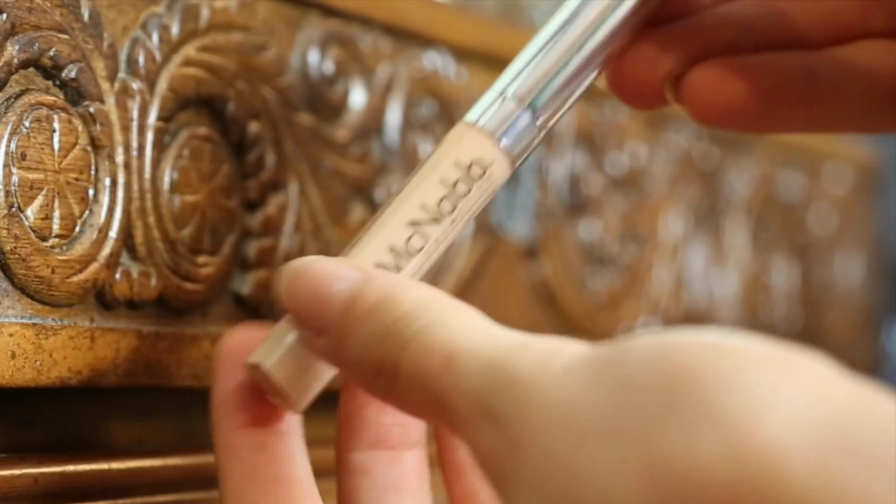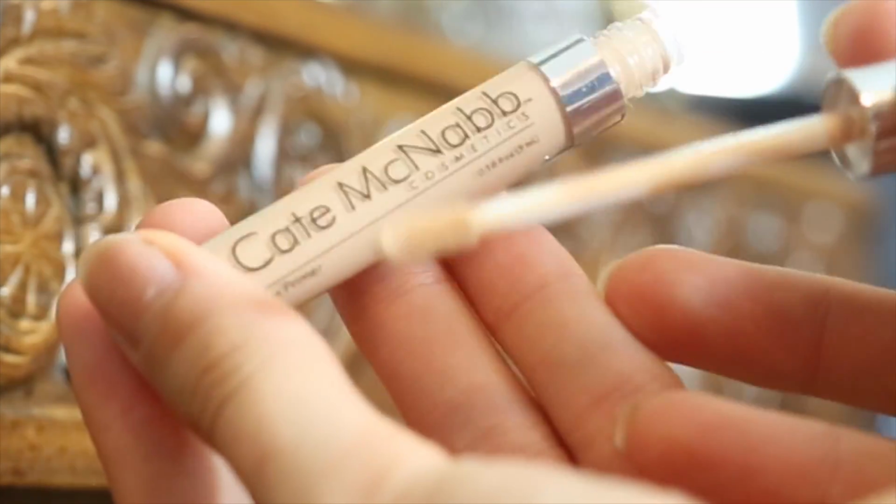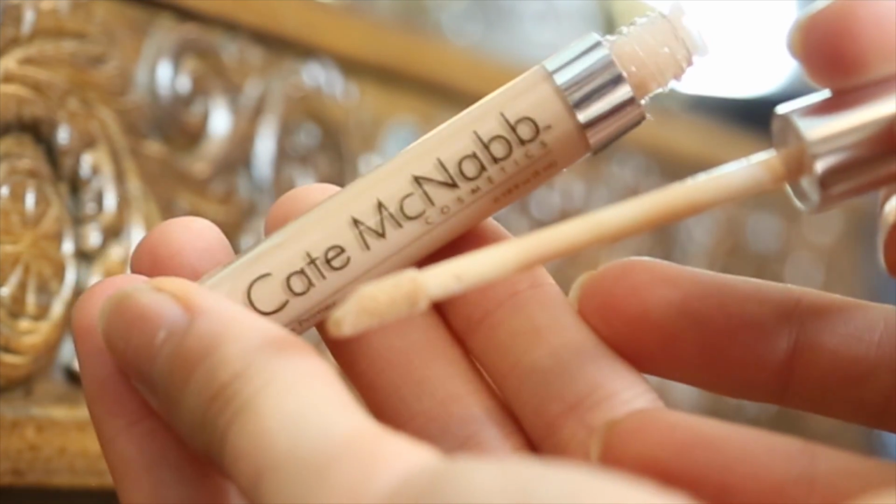Next, I'm going to start working on these summer eyes, and I'm going to be using this eye primer from, whoopsies, after I drop it, I am going to be using this eye primer from Cate McNabb Cosmetics. This is an amazing cruelty-free line. It also is paraben-free, and it is non-pore clogging, so whether it's on your eyes or your face, it doesn't cause breakouts. And of course, it's paraben and cruelty-free, so it's good for you and good for animals.